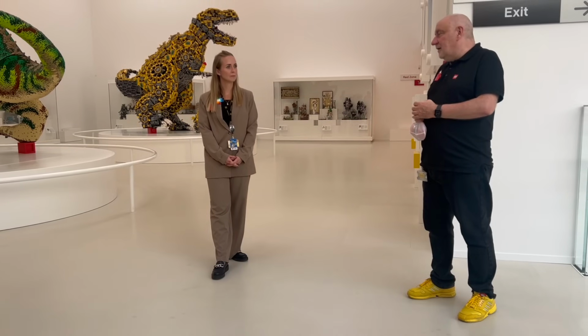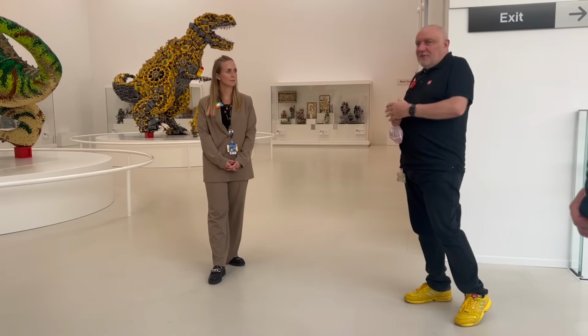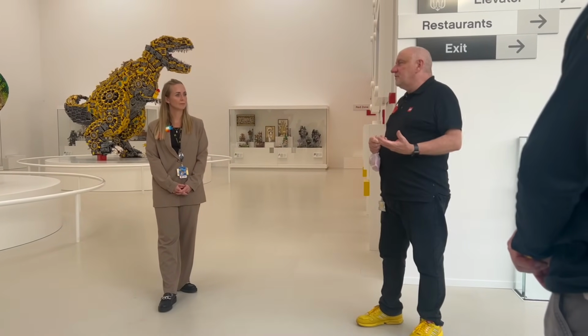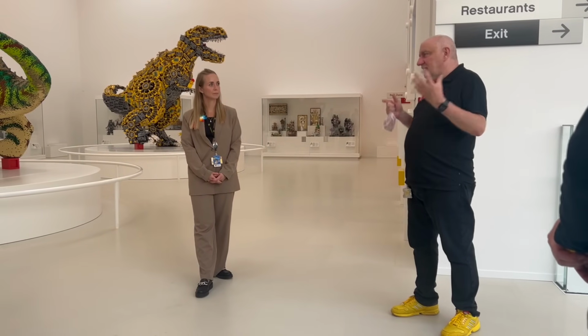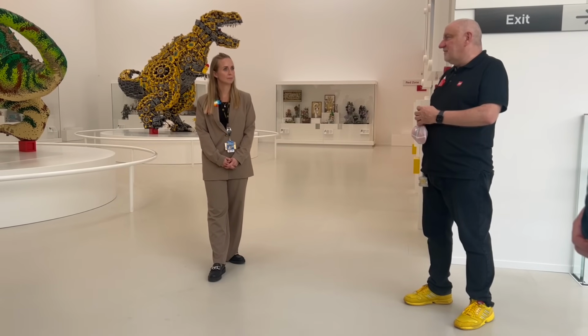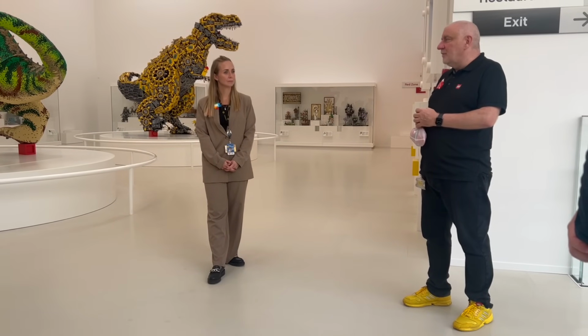I mean, when Kjeld first had the idea of doing the Lego House, one of his visions was to have a permanent place where the work of the Lego fan community could be exhibited, and that's why we created the Masterpiece Gallery here, to showcase the amazing creativity of Lego fans from all around the world.